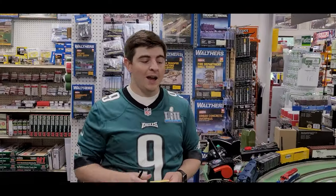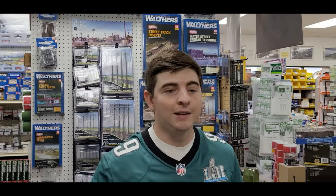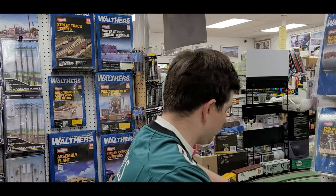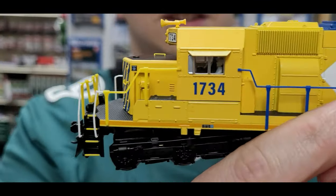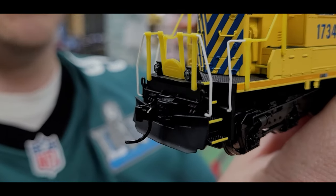Now, what we have happening here is we got these wonderfully detailed diesel locomotives. Last show that we did, we actually took a look at the GP20s. Well, these are very similar in terms of their quality, as well as all the detailing that goes into these engines. Just take a look at these, and compare these to some of the other manufacturers that are making diesel locomotives.